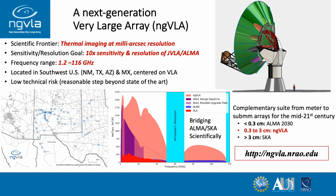It is a new facility, not just an upgrade to the Very Large Array, but it adds a completely new telescope with a new scientific frontier in mind, and that frontier is thermal imaging at milli-arcsecond resolution. And this is not anything new. This was a scientific area that has been looked at before, back when they were performing the upgrade to the Very Large Array, the EVLA, and actually part of the phase 2 project to achieve the science.